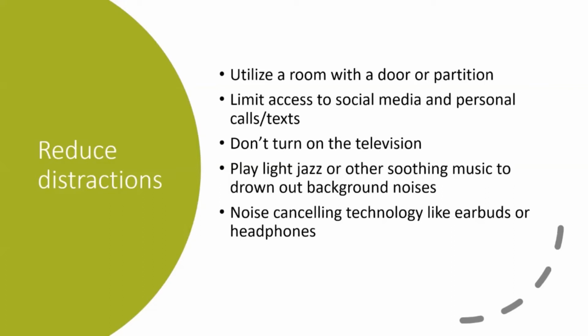Another suggestion to reduce distractions is to limit your access to social media and personal calls and texts. That's really important. Put your phone away. Put it on the other side of the room. Turn it on vibrate. Don't check it every 5 minutes. That way, you can actually focus on your task a little bit better if you're not getting these constant notifications.